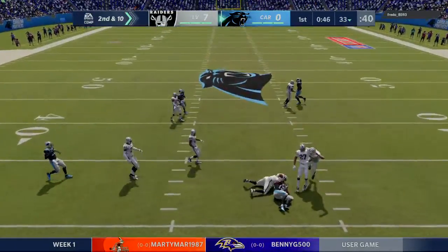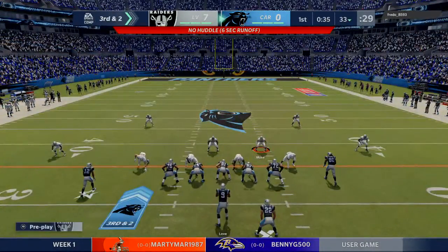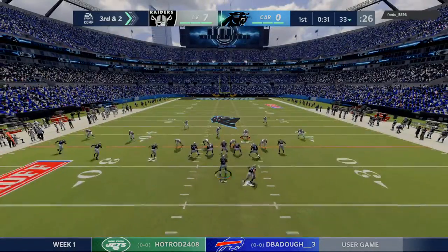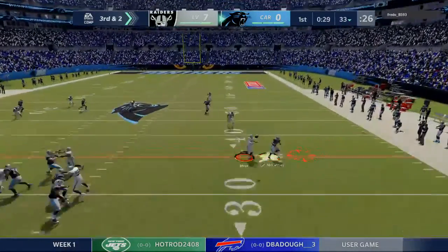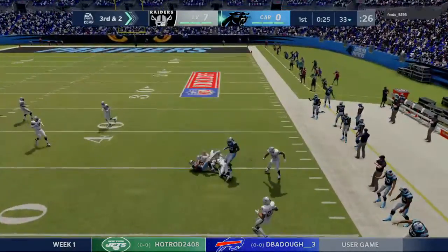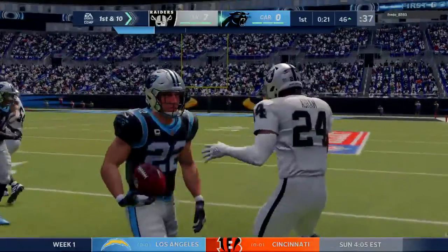Now a man open down the middle of the field. And he's upended at the 33 following a good pickup of 8. That'll leave him with a 3rd and 2 coming up. They got 8 yards there. And he finds a man. It's McCaffrey. And he'll be taken down, but not before they work it across midfield.